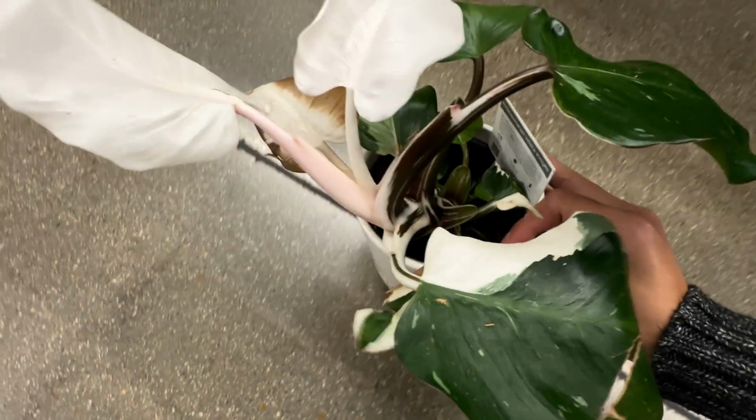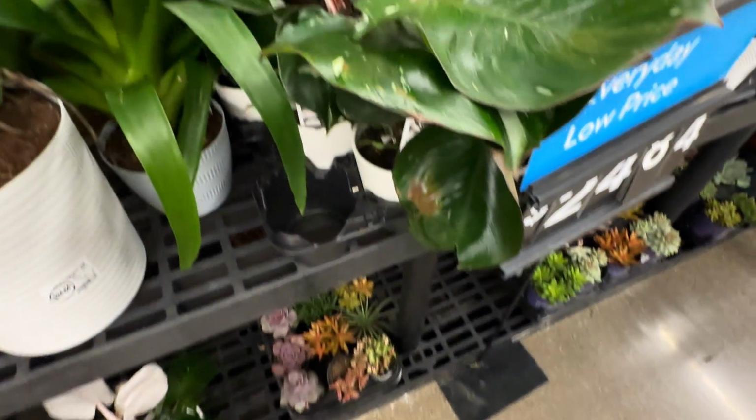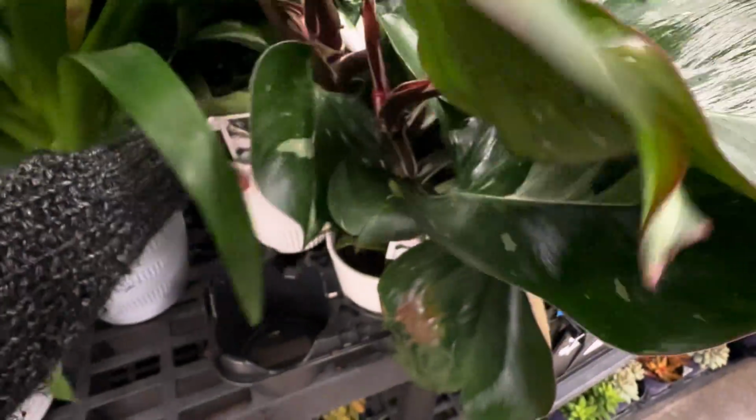You can see the last one right over there that was fully white was browning. For $24.90, it was $24.84. That's not bad, but they have other philodendron white knights. Now this is a hidden gem.